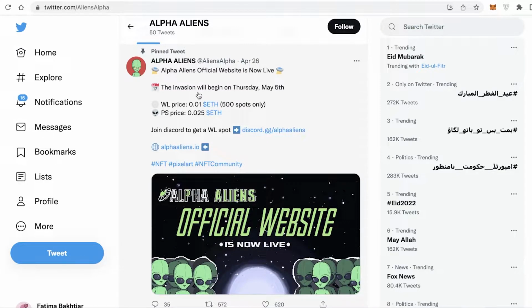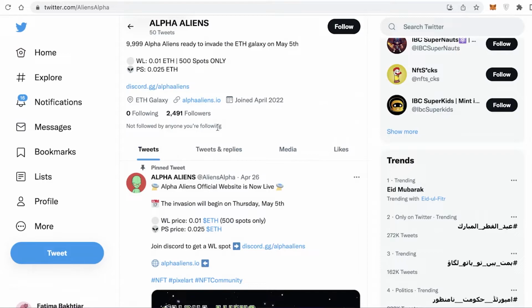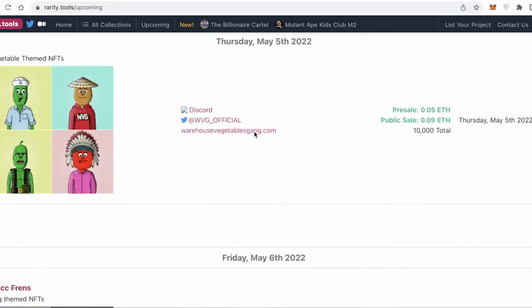So the earlier you are, the better it is going to be. For the initial 500 spots, you can only get it for 0.01 ETH, and a collection like this is definitely going to rocket up to 0.9 ETH initially in the first week. So going into a tool like this will really enable you to get the fastest access to the upcoming collections.